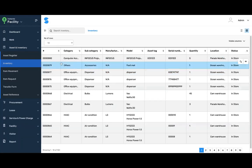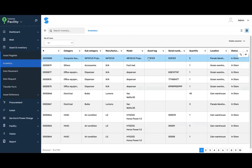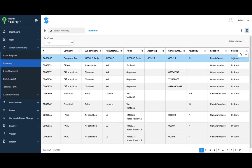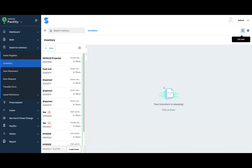You can see there are several consumables, inventory items, and spares on the system, and you can also see the quantity of each of them, the location of where they are, if it's in store, if it's in use. You see all of that. You can also set your inventory level.